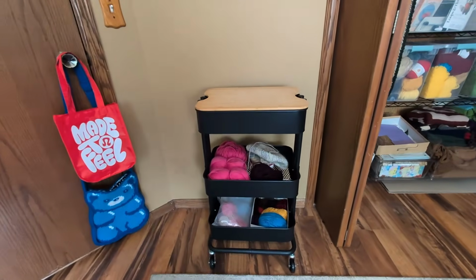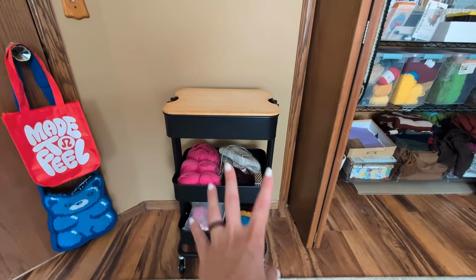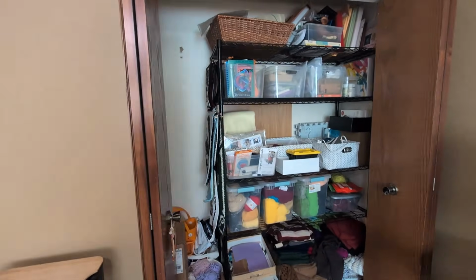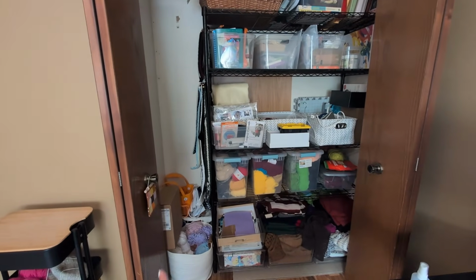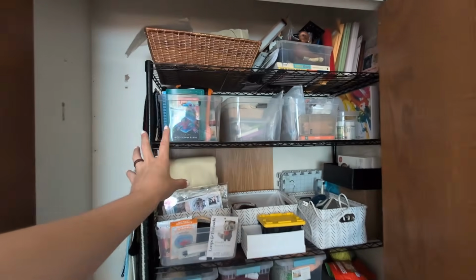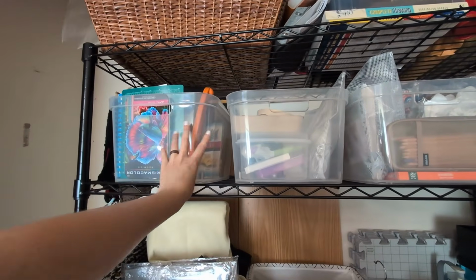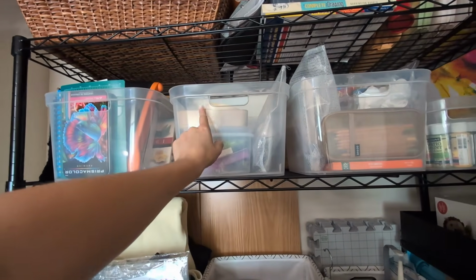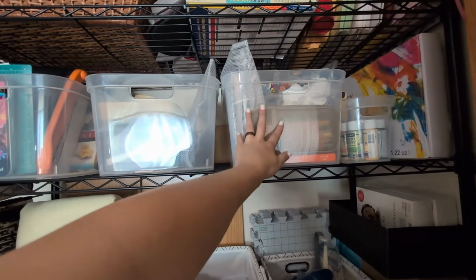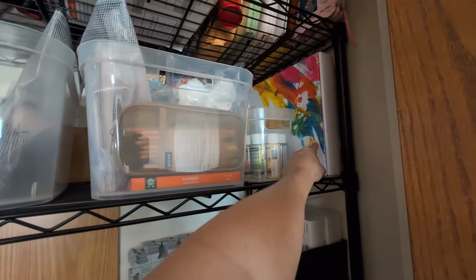Okay, I got this 3-tiered shelf to have all my current whips on it, nice and organized. And then my closet, thankfully, is already very organized from how I did it last time. On this shelf, I have special crafts. I have books and cutting materials for cutting paper. I have glue and tape, clay supplies, colored pencils, acrylics, acrylic paint.